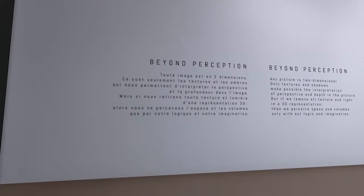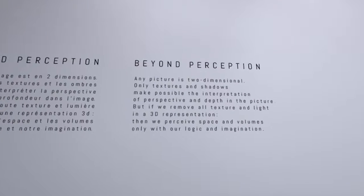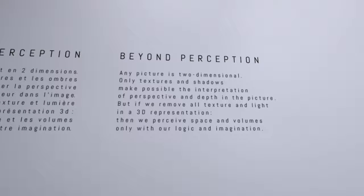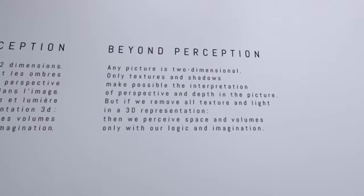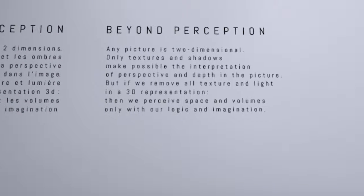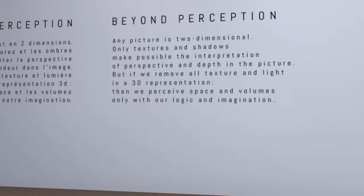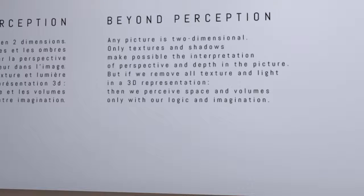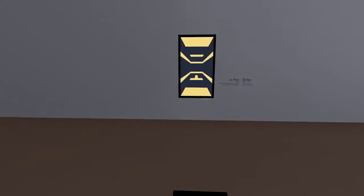Beyond Perception. Okay, I cannot read that. That's okay. Any picture is two-dimensional. Only textures and shadows make possible the interpretation of perspective and depth in the picture. That's deep. But if we remove all texture and light in a 3D representation, then we perceive space and volumes only with our logic and imagination. Ooh, okay, that's great instruction there.